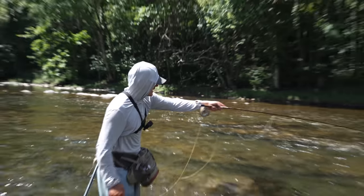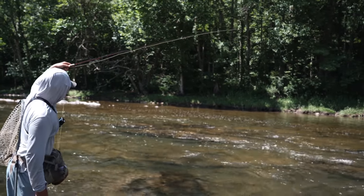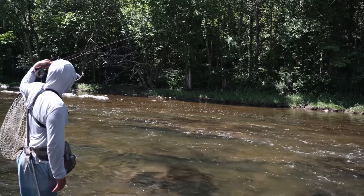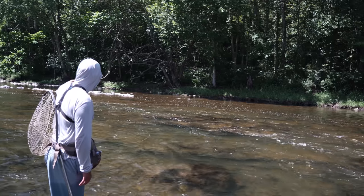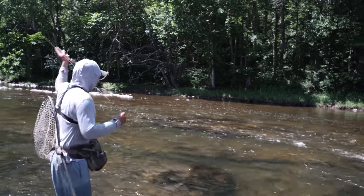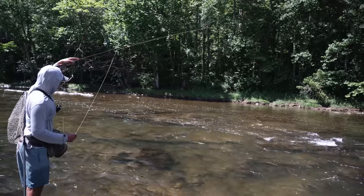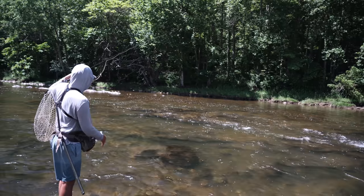What I'm looking for, a cast here. Good, start it up. Let it run along that ledge out there, just like that. Perfect. No bite that time, but start it up again.